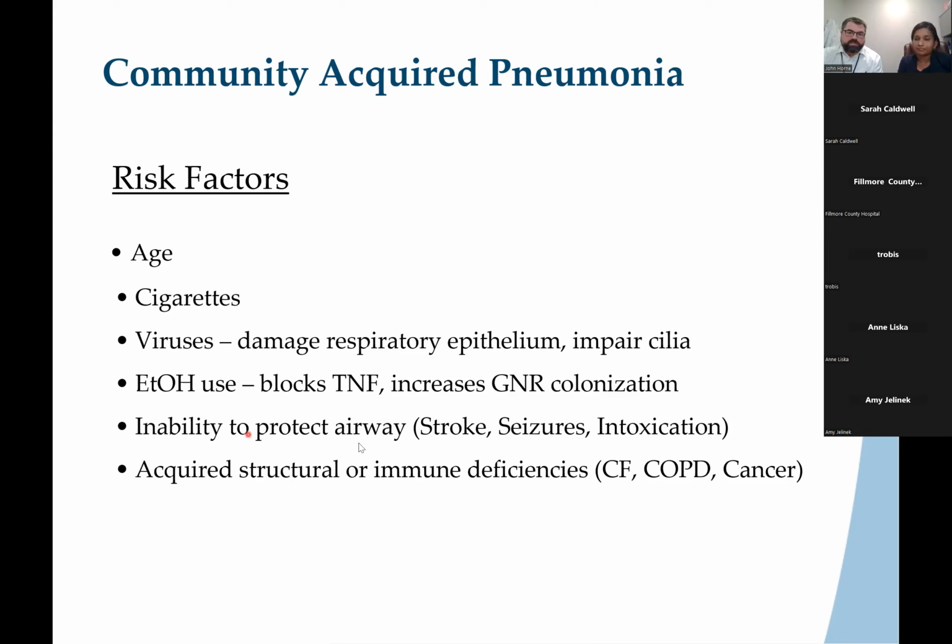And then inability to protect the airway. This is in people that have strokes and are not conscious enough to protect their airway, seizures, and also intoxication. When people drink a lot, sometimes they'll get a right lower lobe pneumonia. People will come in with a right lower lobe pneumonia, and I'll ask them, have you been drinking a lot of alcohol lately?